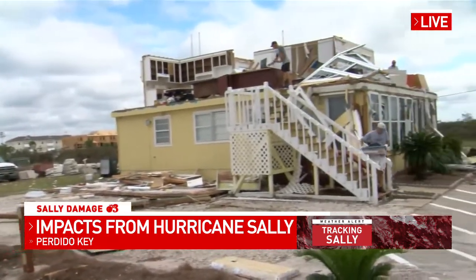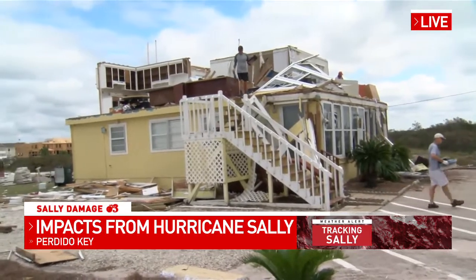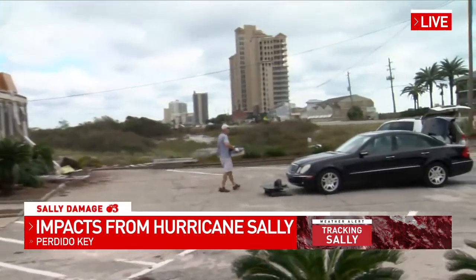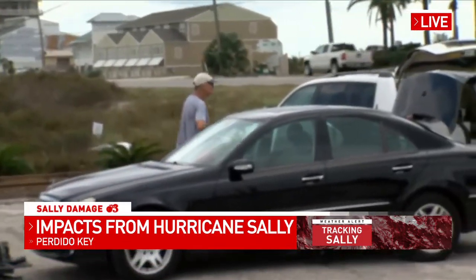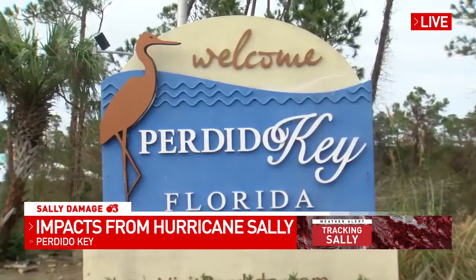I'm told it's an office building. I mean, the entire roof and the side of the second floor was just ripped off. You could see people are starting to clean up, salvage some personal possessions out of there. But again, this is one of the hardest hit areas here in Perdido Key, but I do want to show you some of the other damage we saw across the Key.